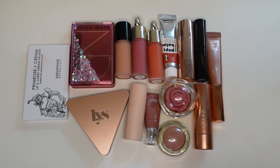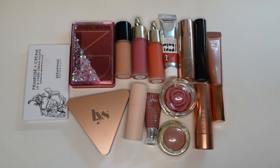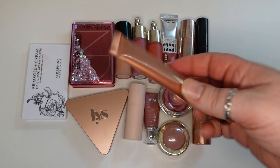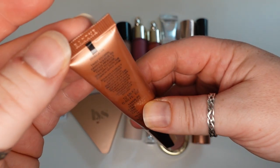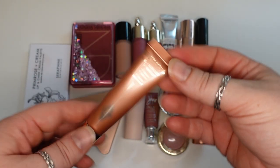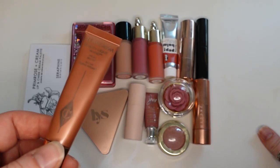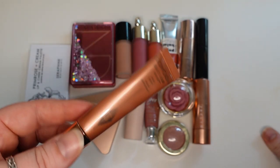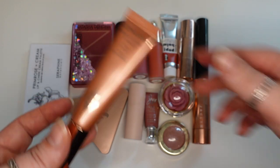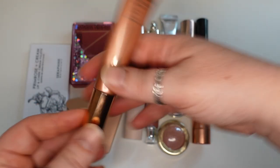Okay, so these are the last of the cream and liquid blushes. We'll go through them hopefully pretty quickly. So this is the Charlotte Tilbury. I've had this a long time, actually. This one is the Pinkgasm. So this is the Hot Beauty Light wand. I really like this. I think one of the first times I wore this at work, someone said, "Did you get some sun?" And I was like, "No, it's just Charlotte." So we know that Charlotte can be very glowy. So I really like this.